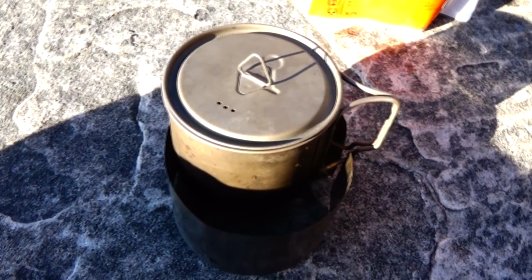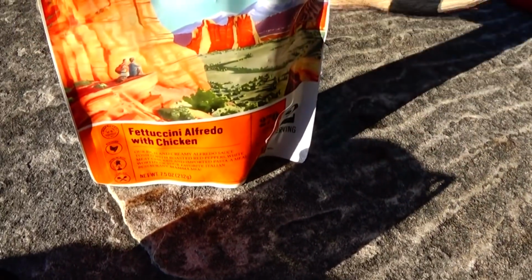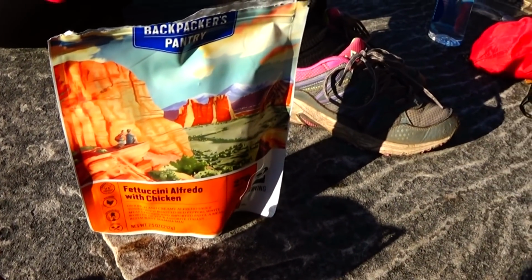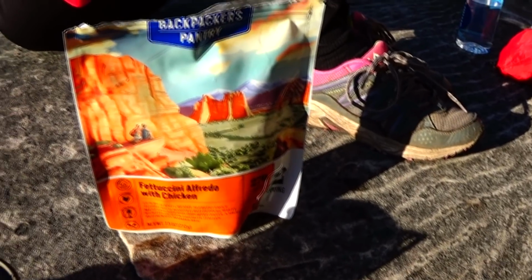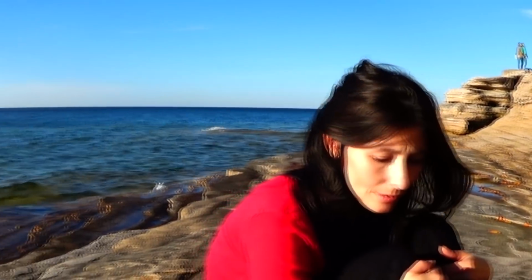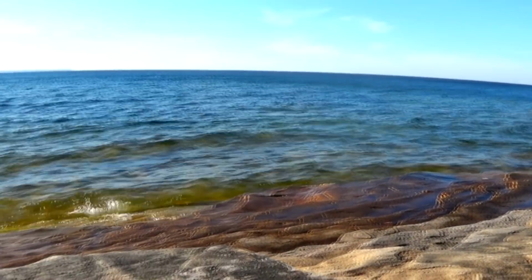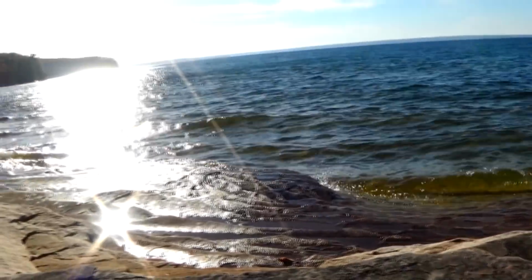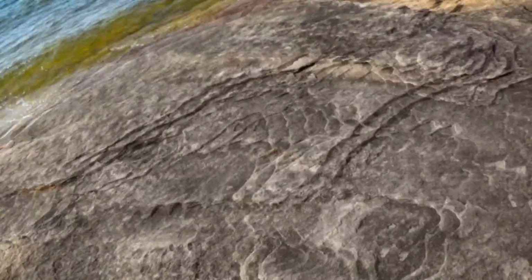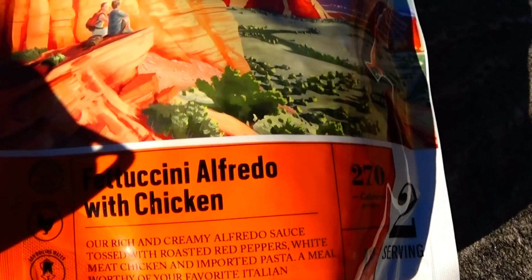And now it's time to cook up some supper. Fettuccine Alfredo with chicken. That sounds real good. We'll share that meal. It's for 2 servings. And we're just gonna eat our supper right here, right on this beach area with the rock formations. Well, it's always nice to try a new brand. This one's by Backpacker's Pantry.